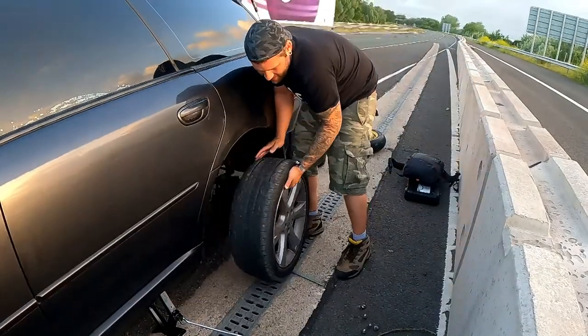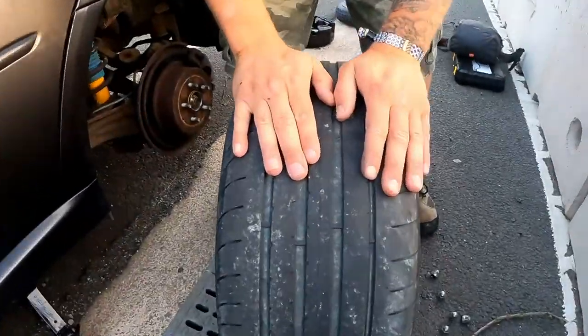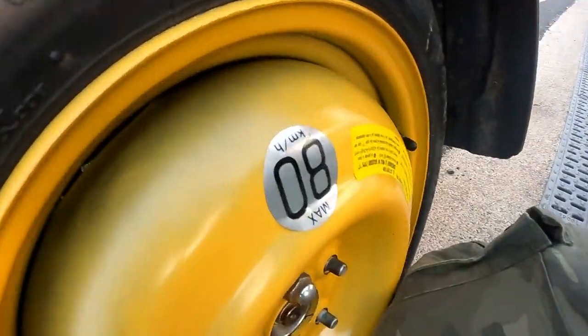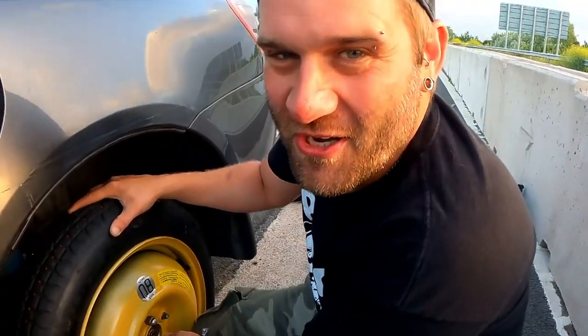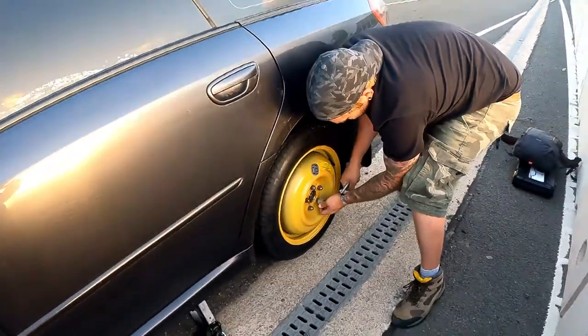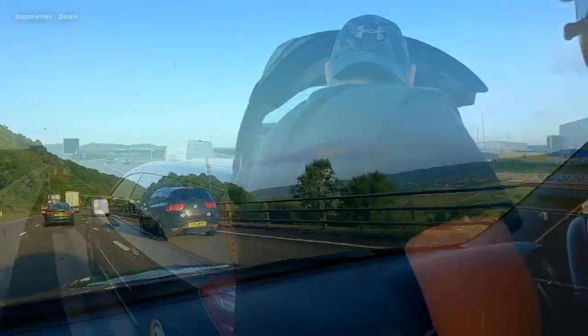This is not raining, guys. Look at that tread. Look at all that tread going to waste. For fuck's sake. Whoa, 80? You can speed, but only on these tires. Hey, we're back on the road.